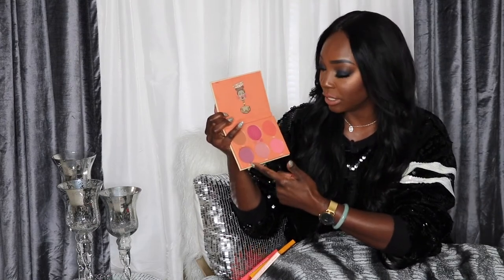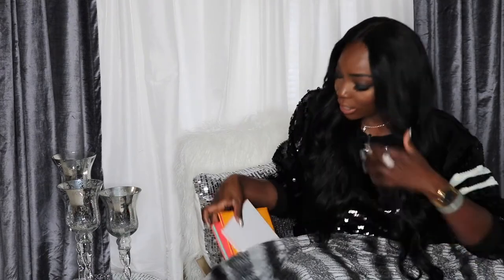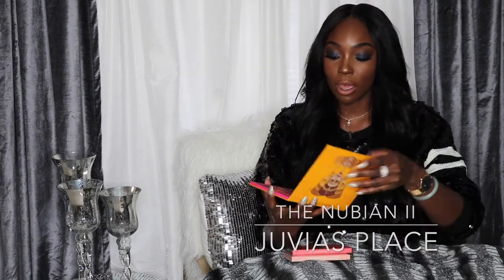Believe it or not, okay, these blushes are so pigmented that they even work on my skin tone. And I actually ended up using B a lot. So the Saharan Volume 1 and 2, oh my God, super in love with those. And moving on to some of the eyeshadow palettes, I mean, literally anything that Juvia's Place does, I love. But I just wanted to mention a couple of the eyeshadow palettes and I won't go into detail. But for example, the Nubian 2, which is this one.